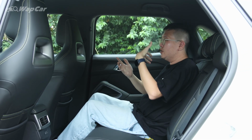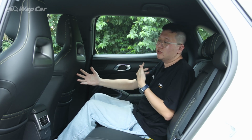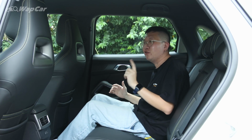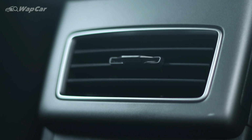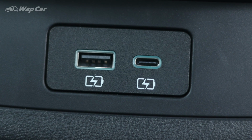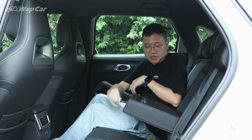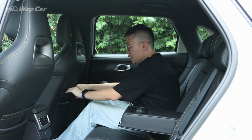driving, and with the range, which I will explain later, it is really more comfortable within the city rather than driving long distance. Not to say that it's impossible to drive long distance, it's just that it's not really made for long distance driving. Other features are a single air vent, chargers for USB-A and a USB-C, and also you put this down, get an armrest and 2 cup holders, and also a lot of pocket space.